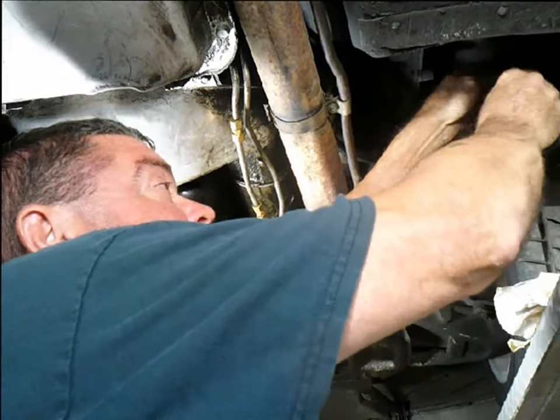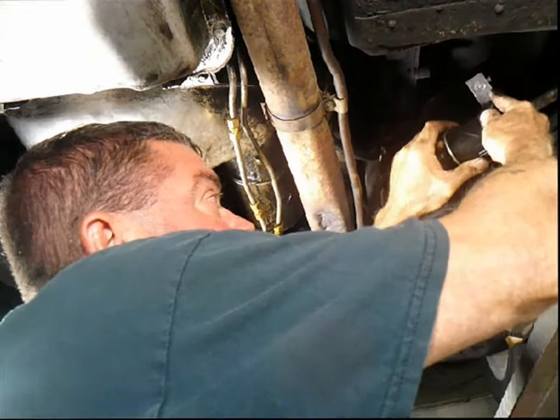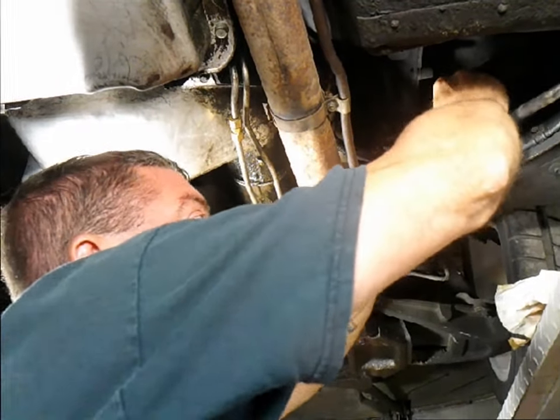Now, if you get a lot of gas or battery acid or something crazy like that in your eyes, well, yeah, you might want to go flush it with water and all that sort of stuff.